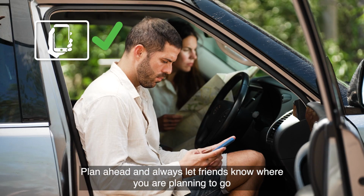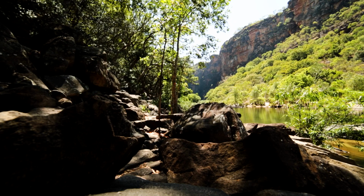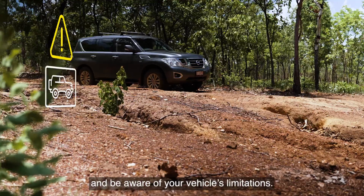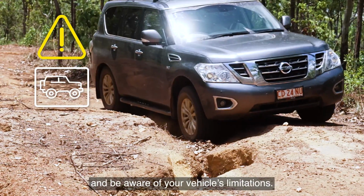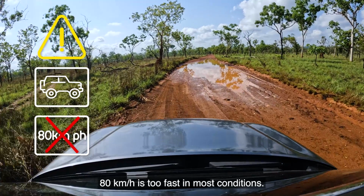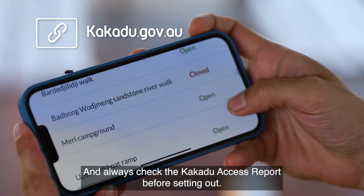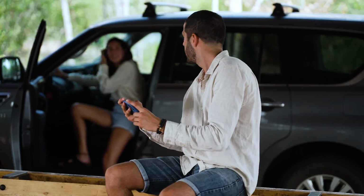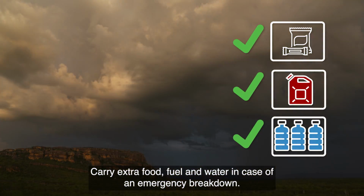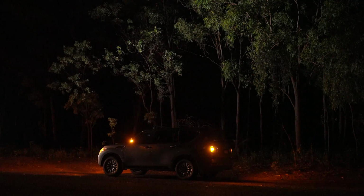Plan ahead and always let friends know where you are planning to go and when you expect to be back. Drive to your experience and ability and be aware of your vehicle's limitations. Expect to drive slowly and cautiously. 80 km per hour is too fast in most conditions. Always check the Kakadu Access Report before setting out. Carry extra food, fuel and water in case of an emergency breakdown. Help may not reach you for many hours, particularly at night.